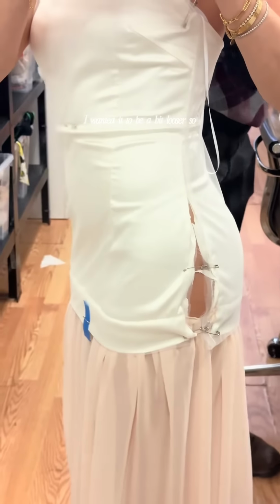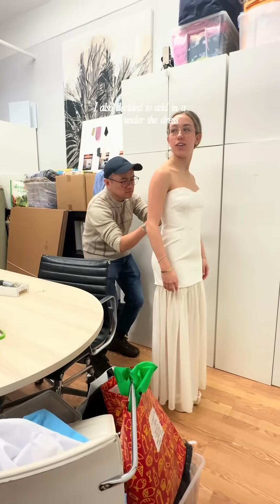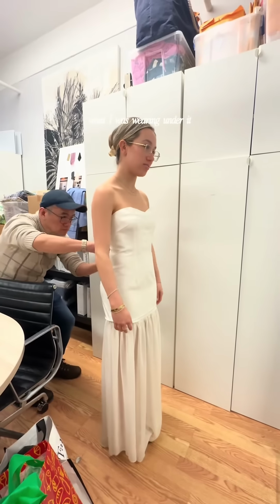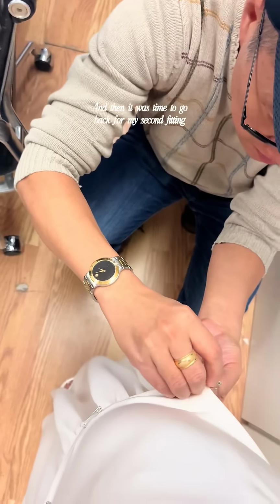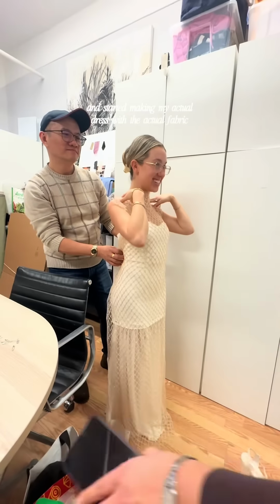I wanted the bottom to be more sheer. I wanted it to be a bit looser. So they were cutting it and pinning it on me. It was crazy. I also decided to add in a corset under the dress because I didn't want to have to worry about what I was wearing under it. And then it was time to go back for my second fitting, where they took all of these alterations and started making my actual dress with the actual fabric.